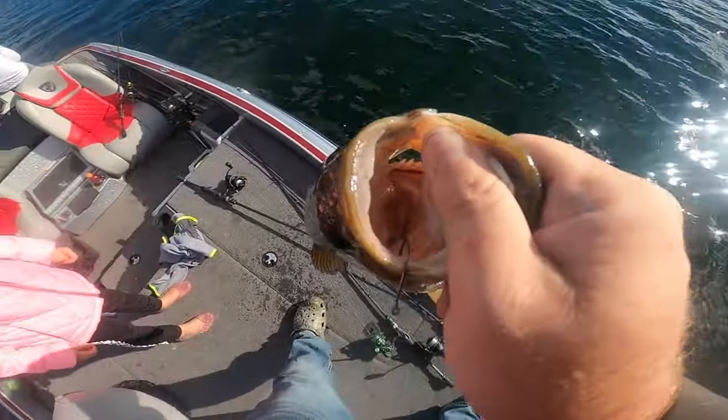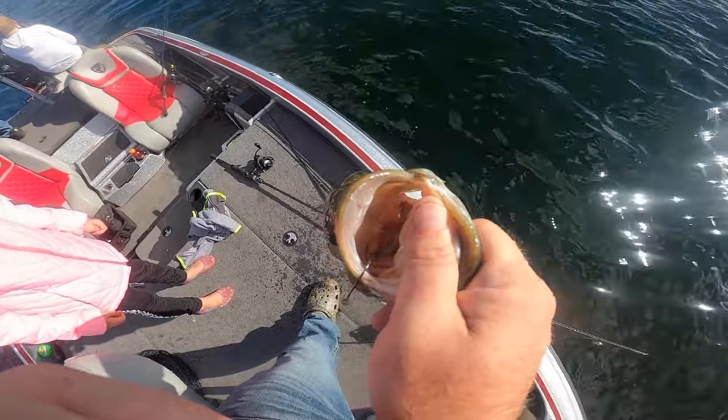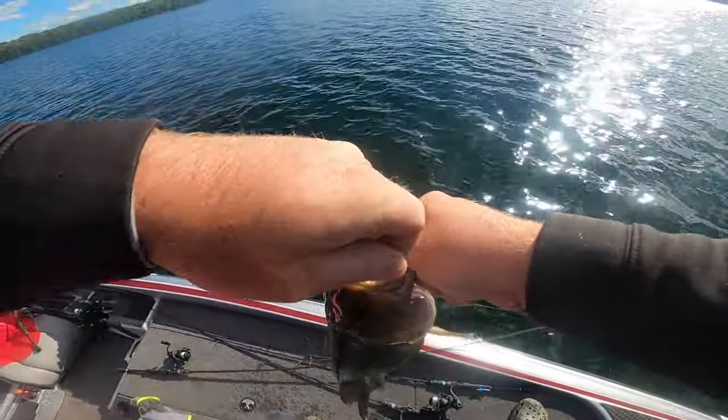That circle hook, guys, every time, that's where it puts that hook. See where it's at in the mouth? That's why I use a circle hook for these techniques. All right. Hook came out.